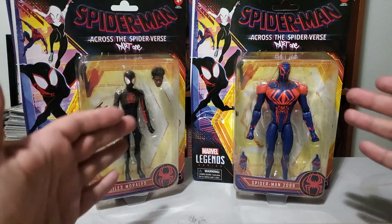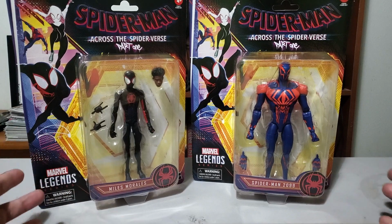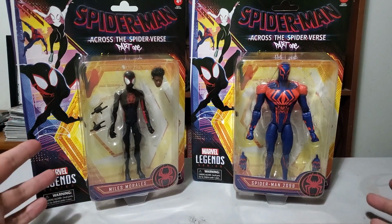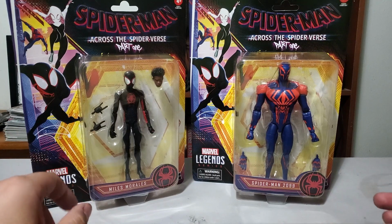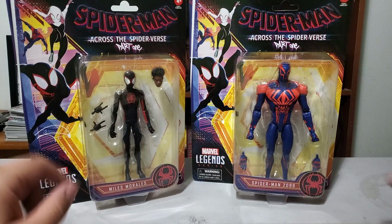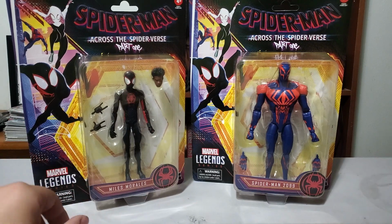In terms of just looks. Now, quality control issues, things like that, understandable. But just in terms of the way they look, I don't know what else you wanted if you wanted them to be screen accurate. They look pretty decent to me. And so, yeah, picked up Miles, picked up Spider-Man 2099.